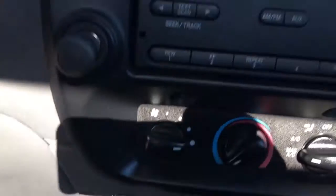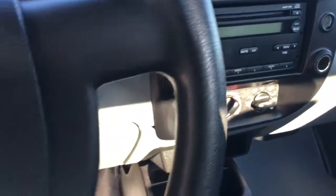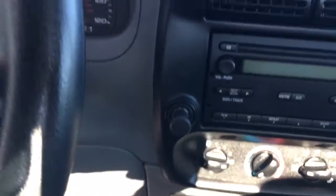You've got your auxiliary input there to plug in your cell phone to play music. AM FM stereo, CD player, cruise control. I'm sorry, this one does not have cruise control, but you do have your cup holders there and your pull down armrest that gives you your front bench seat with plenty of storage on the inside as well.